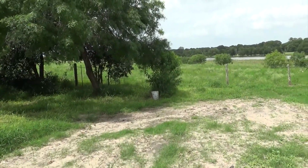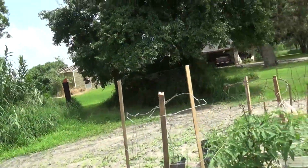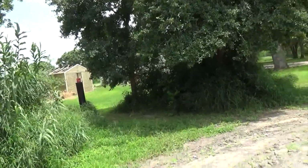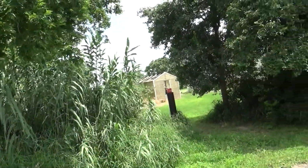There's a peach tree. And we got about 12, 14 peach trees, counting our little babies. I don't know if I got this recording or not.